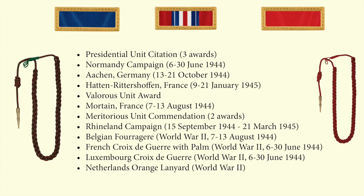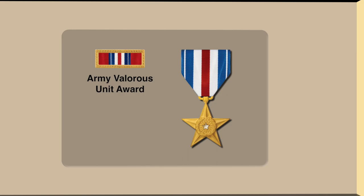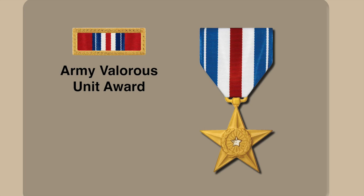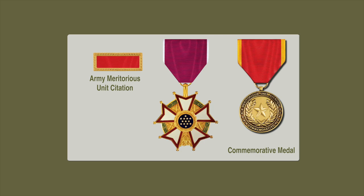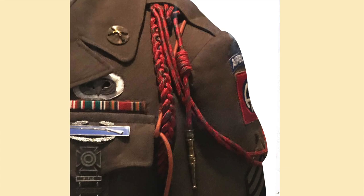For a unit to receive the Presidential Unit Citation is the equivalent of an individual receiving the Distinguished Service Cross. And I should mention there is a Presidential Unit Citation Commemorative Medal available. The Valorous Unit Award is the unit equivalent of an individual award of a Silver Star. And the Army Meritorious Unit Citation is the equivalent of an individual recipient of a Legion of Merit. And here's an example of the Belgian Fourragère and the Netherlands Orange Lanyard on the shoulder of a uniform.